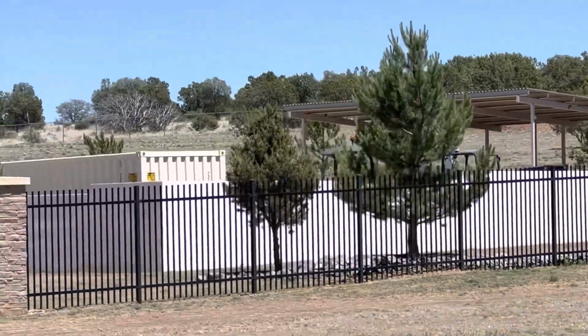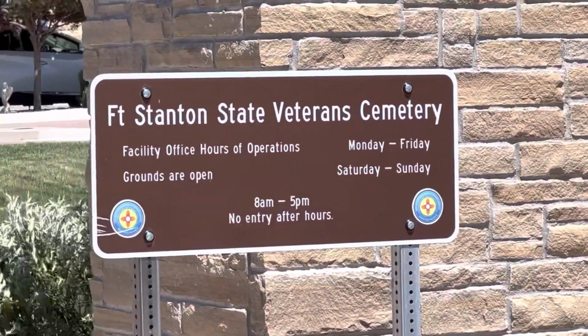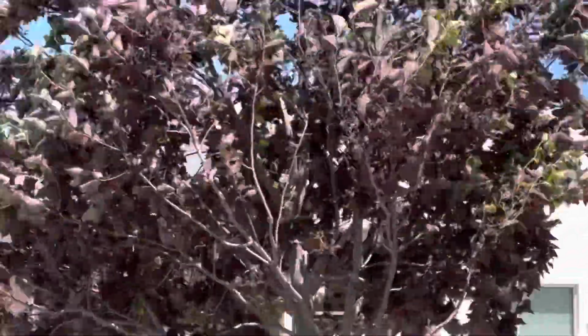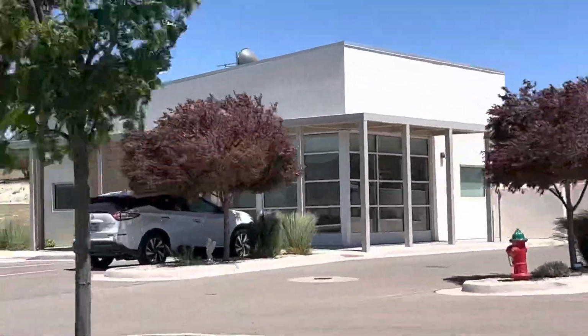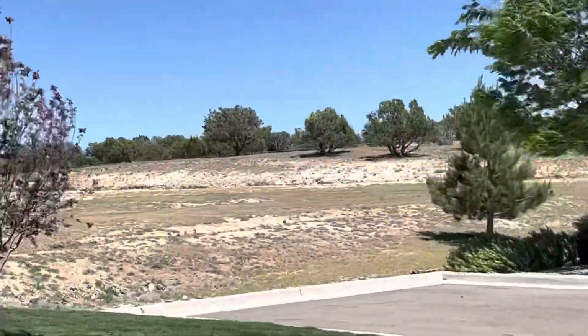And now up here is probably a little more modern part of the cemetery. Seems a little better maintained. The Fort Stanton Veterans Cemetery. And they got a little, I don't know what that is. I think it's a visitor center where you can probably read a little more about all these graves. And you can look at these trees and tell how windy it is out there.